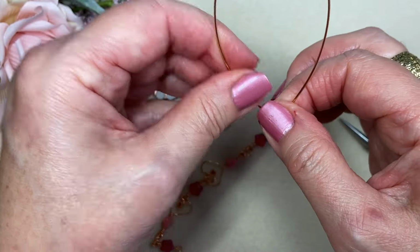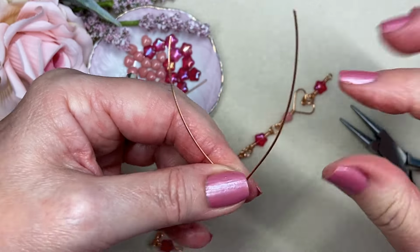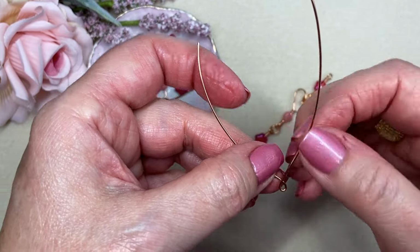And I did hammer these little hearts, so they are a bit organic and not exactly perfect. Not perfect by design.